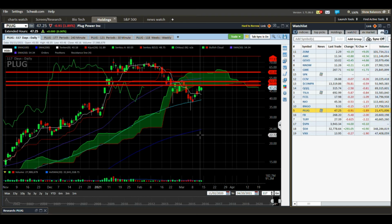So I know a lot of retail traders are bullish on this stock, but if the smart money's looking at these technical patterns, like I said before, the smart money has more money than you do. And why is that? Because they're smart.